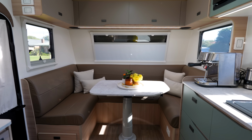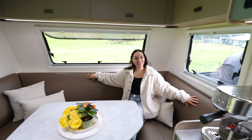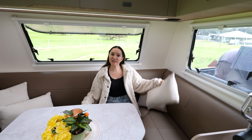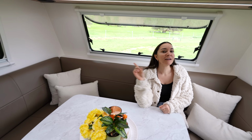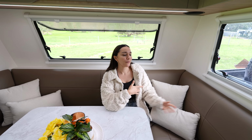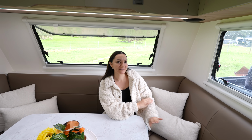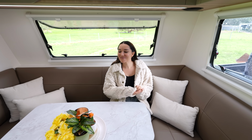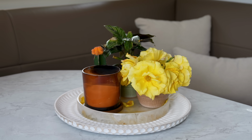Oh, what is the club lounge made out of? Oh yes, we have a leather couch, which is a little bit fancy. This is the mushroom colour that they do. And also all these cushions came with it as well. So that was something I didn't have to buy. Though, you know me, probably going to swap them out for something a little bit more colourful eventually, but for now this is just... I think they're perfect. Jack loves it, but once I put these yellow flowers in, I was like, oh, we could do yellow. Just a little bit more vibrant.